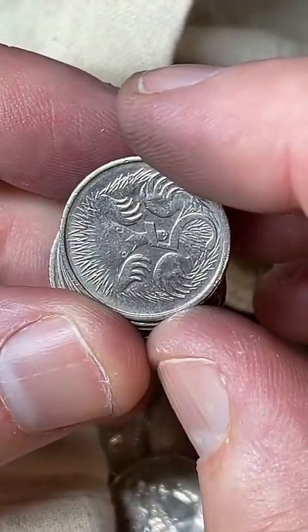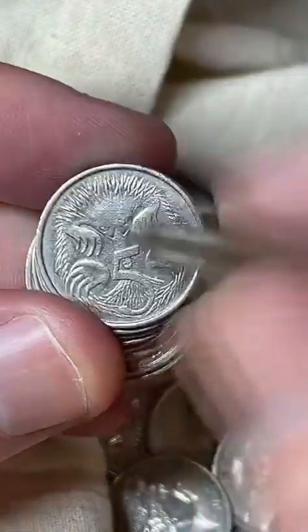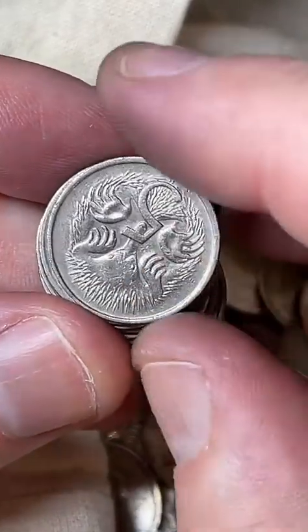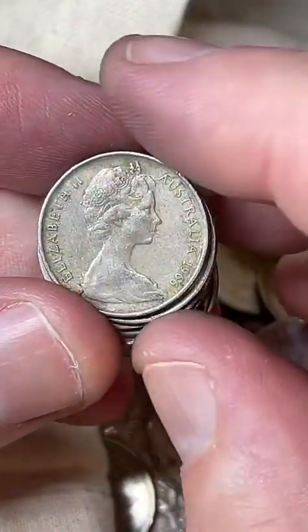Have you heard that they are apparently stopping 5 and 10 cent minting? No, I haven't heard that, no. They've been sort of saying that for years, I think. So, yeah.